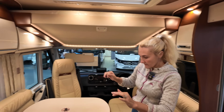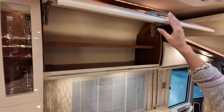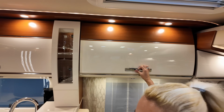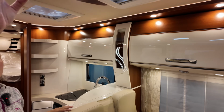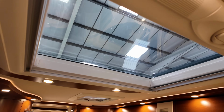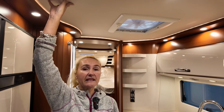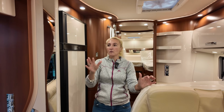Right, I'll just head over this side, just reach over. We've got another nice size locker here on the near side, and if I move this way, above us we've got this huge sunroof, and on here you're going to have a blind and a fly screen, and you can open that for ventilation as well. And this roof is really nicely padded as well, so that's great for insulation but also soundproofing as well.